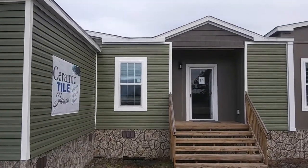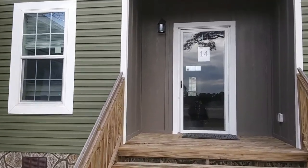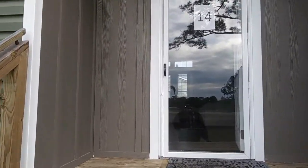So let's go take a look at the Saddlebrook, guys. Model number 14.